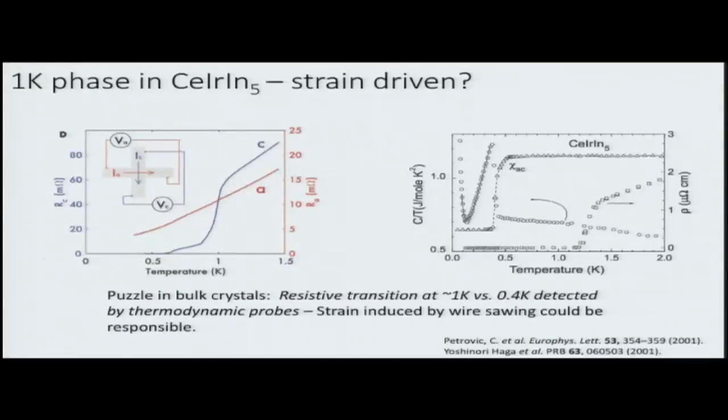All right, and so all these results together let us speculate that probably the phase in CeIrIn5 is strain driven.